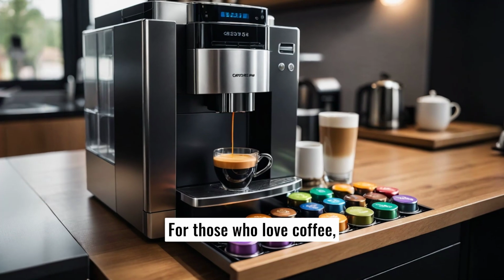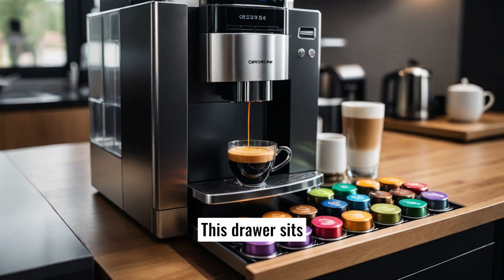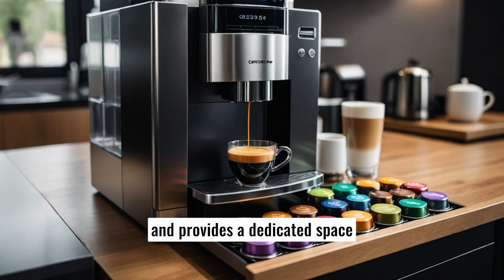For those who love coffee, a coffee pod drawer is a game changer. This drawer sits neatly under your coffee machine and provides a dedicated space for storing all your pods, keeping your countertops tidy and your coffee choices organized.